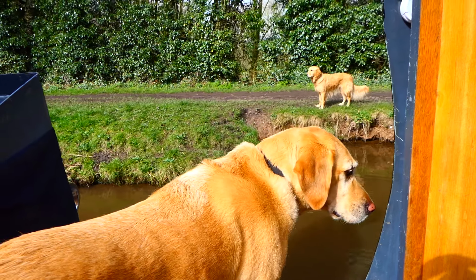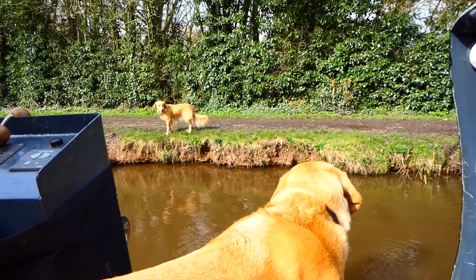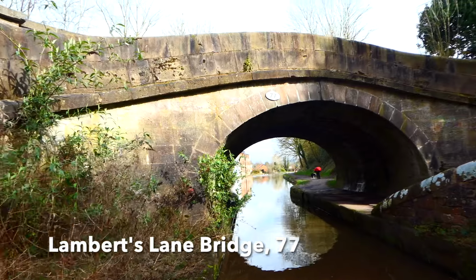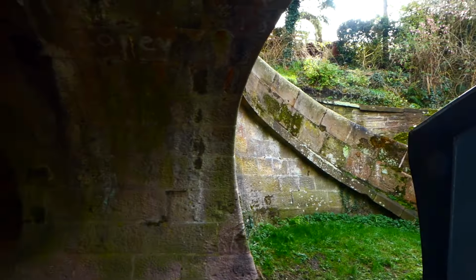Seth has seen a really beautiful doggy. Oh, this is a beautiful turnover bridge. Look at that! Isn't that stunning?